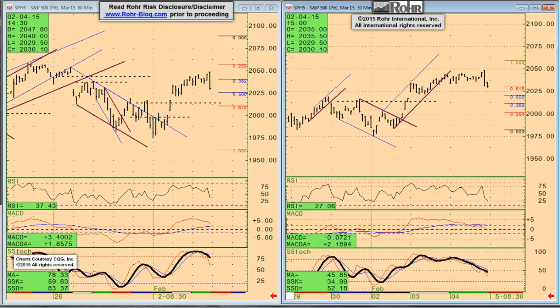So, what does all this mean to the markets? Well, for all it's a global view, this can be pretty concise because a lot of this relates to things we had been looking at previously. And here's the S&P 500 future, hourly on the left, 30-minute on the right, as usual, with indicators below.